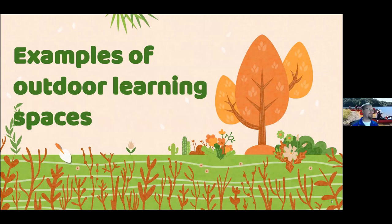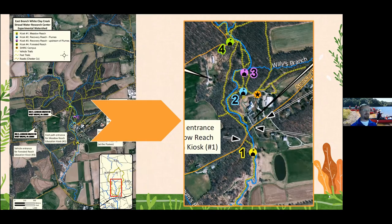And now some examples of some additional outdoor learning spaces. You've been seeing some pictures along the way. I'll start us off with, here's to orient you to the Stroud Water Research Center. Here's a big GIS map on the left side. We have an 1800 acre experimental watershed that we manage.